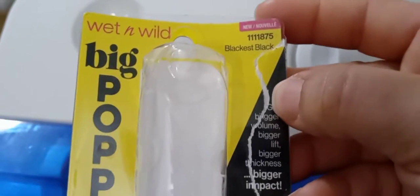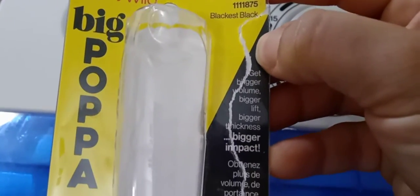I got the blackest black. That's how I like my mascara. Get bigger volume, bigger lift, bigger thickness. You know, they always claim.